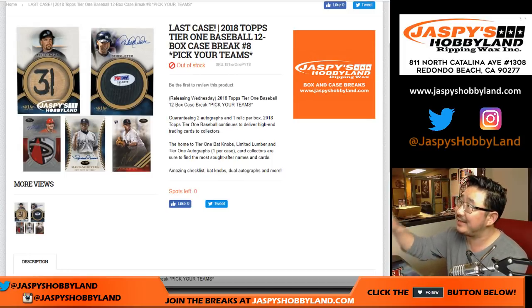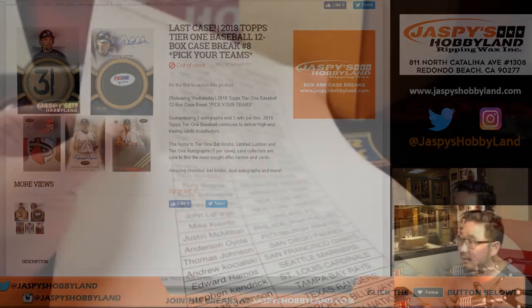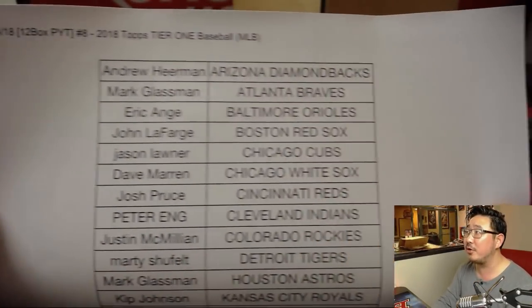Our last case of 2018 Topps Tier 1 Baseball, our last case for the time being. I think we're getting more next week, so check back on JaspysHobbyland.com for that. The prices might be a little bit different because the cost of the case went up, so I think the next batch of cases that we get, the cost will be a little bit different. But for those of you in Pick Your Team 8, right here, you locked in the old prices. There you go. On the 24th, Thursday, our final case.